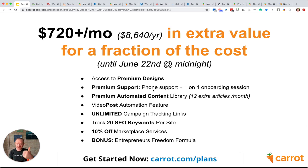So you're going to get access to premium designs, premium support, phone support, a one-on-one onboarding call. You're going to get a premium automated content library, 12 extra articles per month. You can stand out. You can have the ones with pictures. Less people are using them, better chance of results. You're going to get access to video posts to turn your short videos into authority building content. Do one a week, y'all. One a week, and you're going to be crushing it within 6 to 12 months. You're going to be the authority locally.